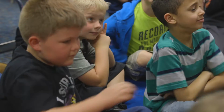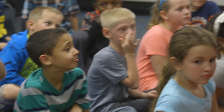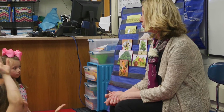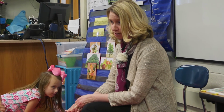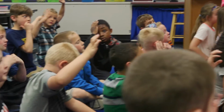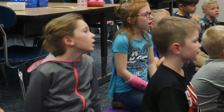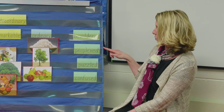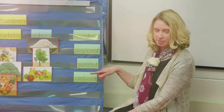Let's go over our words one more time that we learned, and how many of you think you might notice this in your reading? Or how many of you might try to use these words in your writing? I'm thinking about all the poetry we've been writing. We've been talking about precise words. How many of you think you might use some of these words in your poetry? Okay, so we have extraordinary, remarkable, bewildered, perplexed, puzzled, and confused.